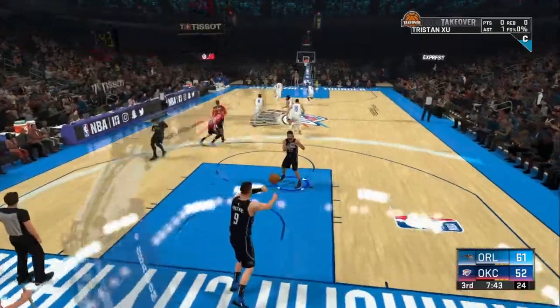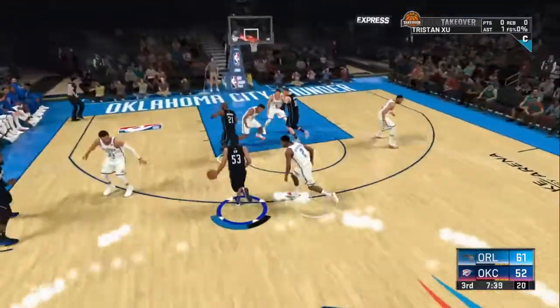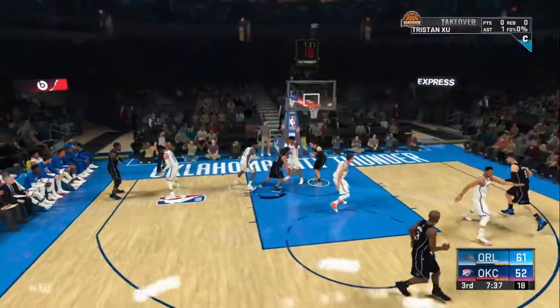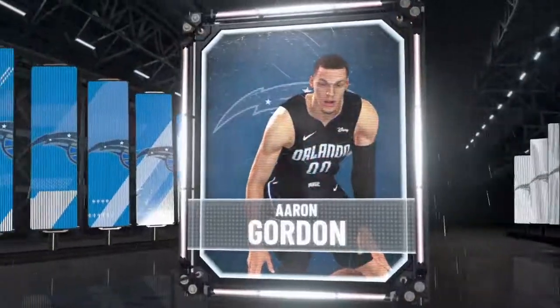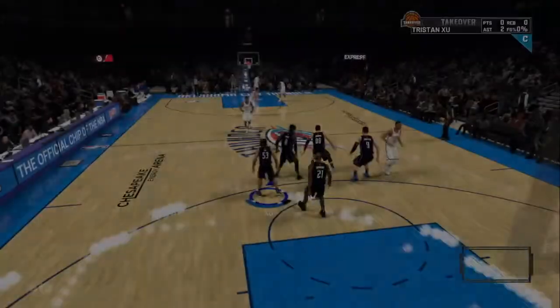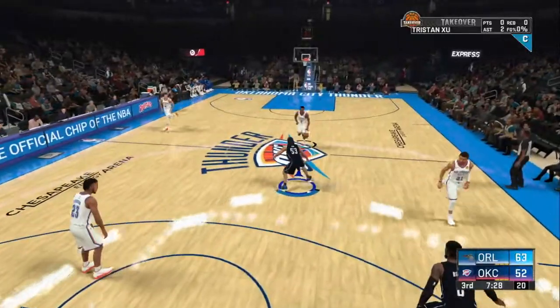And the Thunder making a switch here. Gilgeous-Alexander's checked in. Murray's checked in for the Magic. Here's Che, the dish to Gordon. And then Gordon with the dunk. Now, something about it, the game feels like it's slowing down out there for Che, who's seeing the whole court.